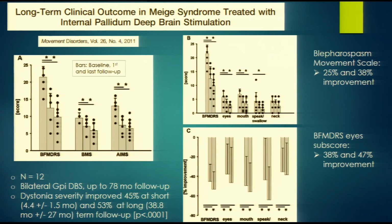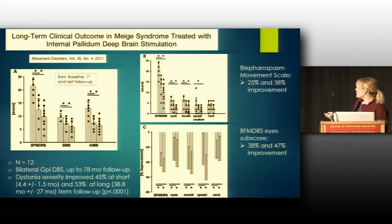So this is looking just at the long-term outcome in a study of 12 people with Meige syndrome. If you look specifically at the blepharospasm scale, it had 25% and 38% improvement over time, first and last follow-up. The I score of the Burke-Fahn-Marsden had 38% and 48% improvement. So it's not perfect at all, but it improves things.